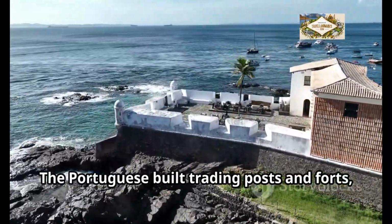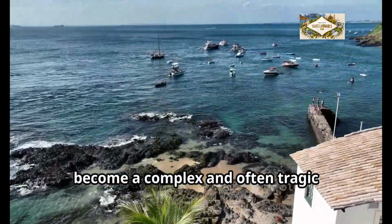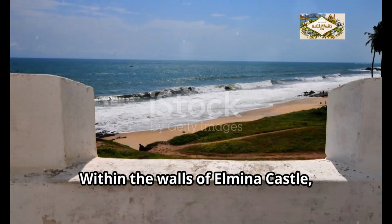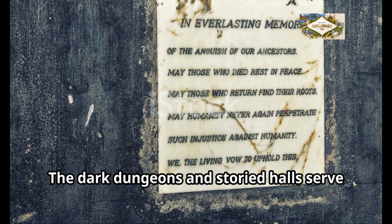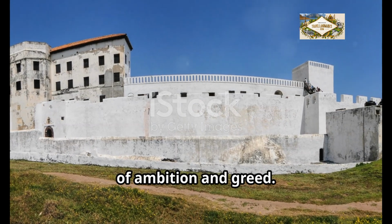The Portuguese built trading posts and forts, laying the foundations for what would become a complex and often tragic relationship between Europe and Africa. Within the walls of Elmina Castle, stories of hope and despair, of freedom and captivity, are etched into the very stones. The dark dungeons and storied halls serve as a poignant reminder of the human cost of ambition and greed.